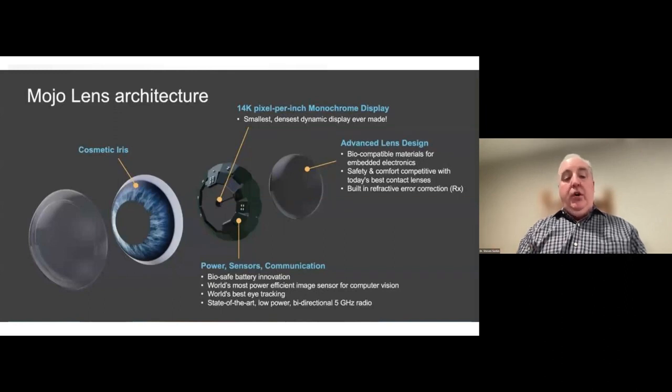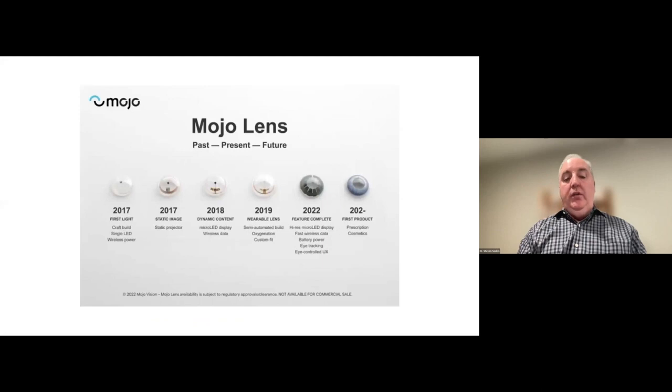But this may be the way of the future, to allow scleral lenses to actually help us in other ways other than just for corneal disease. And this is the sequence of where it was in development.